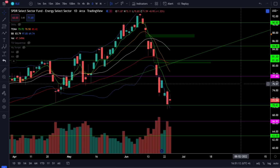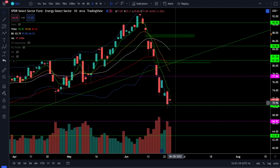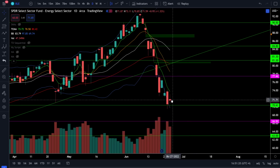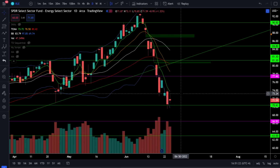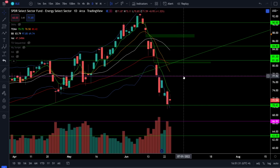On the energy sector, we were up 1.32% today, but the energy sector still looks extremely bearish with that waterfall wave of selling and no meaningful bounces, with price action still below all the moving averages and developing a bear trend. Watch this support zone right around 70, because below that will likely make the next leg lower. But if we do bounce off this support, we could come back up to retest resistance right around 77.